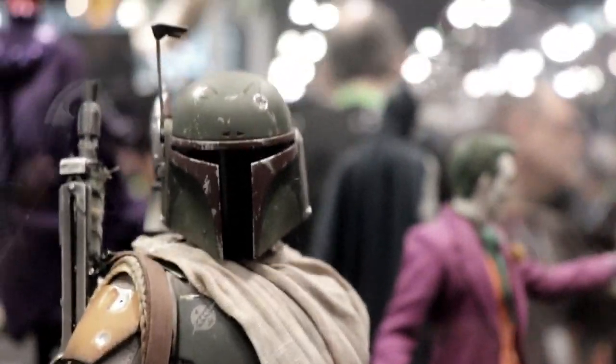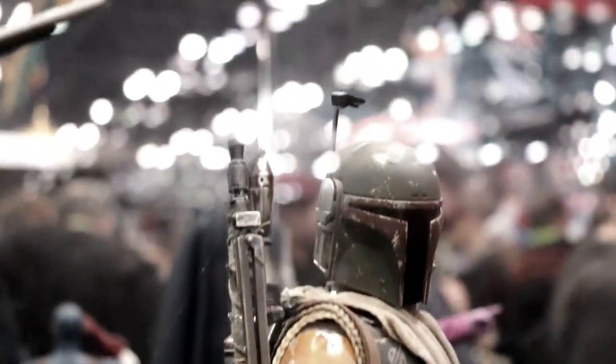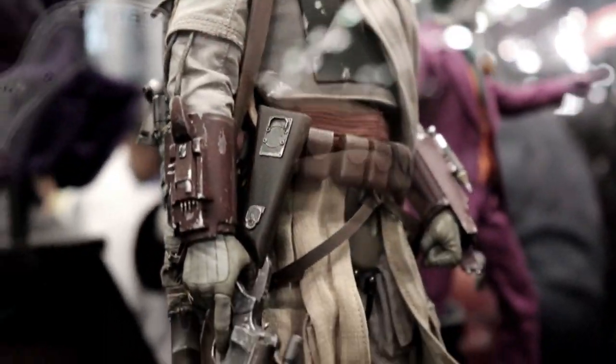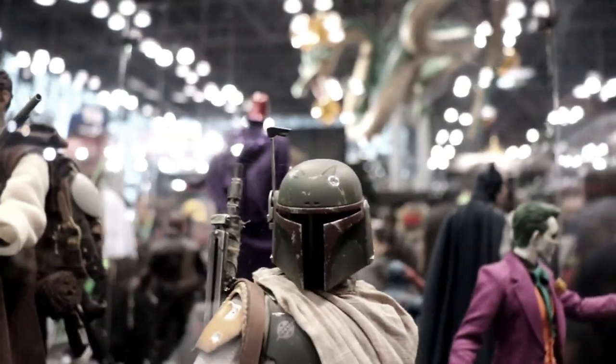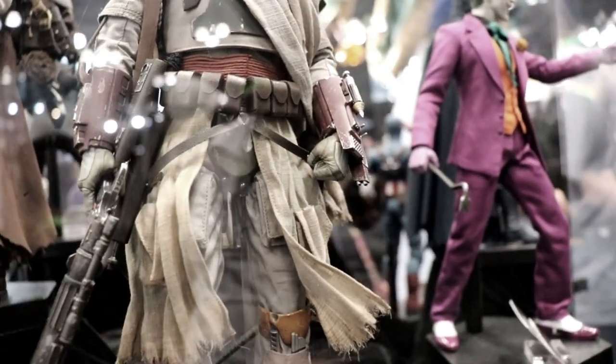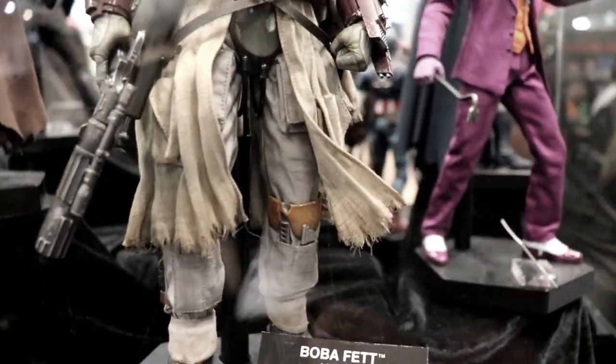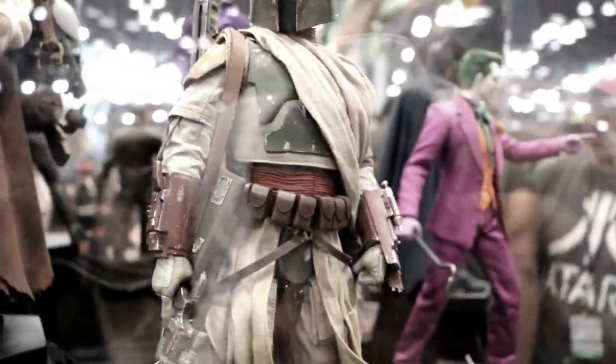He looks pretty sick. He has his blaster in his hand, he has the rifle on the back, and comes with plenty of accessories over his shoulder. He's a little beat up, so he's a little weathered, which is great. This Boba Fett was the one that changed my opinion seeing it in person. You can see the robe he's wearing over his shoulders, you can actually brush it to the side, like the wind's coming. Pretty awesome, awesome sculpt.